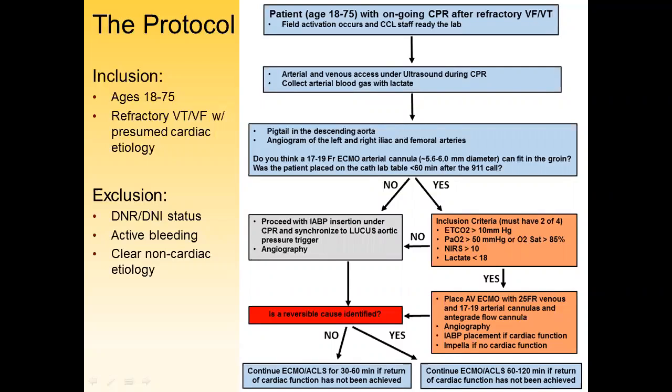And so we don't want to dedicate that person or that family to 2 to 3 weeks on ECMO before we're willing to say that it's not working. So if they get ECMO, we place them on ECMO and do the angiography. They may get a balloon pump or an Impella, like I mentioned. We reverse anything that we can reverse. If there's something reversible, then we give them extra time. And that's really extra time to get a perfusing rhythm, or at least a rhythm.